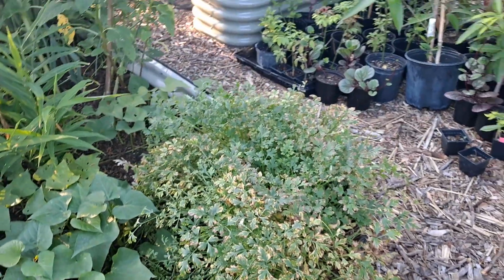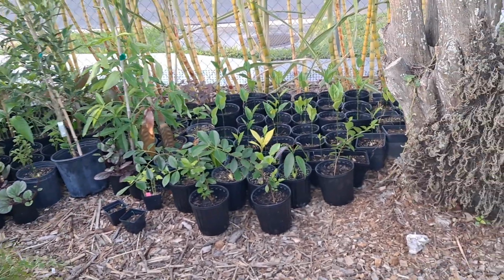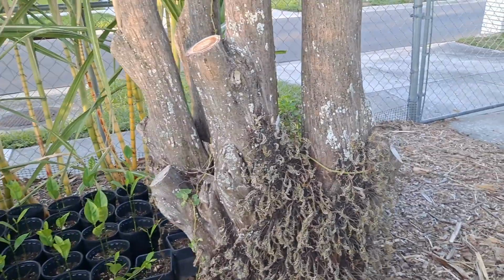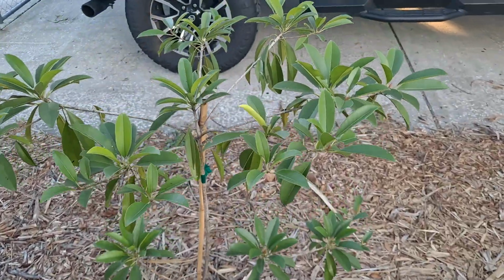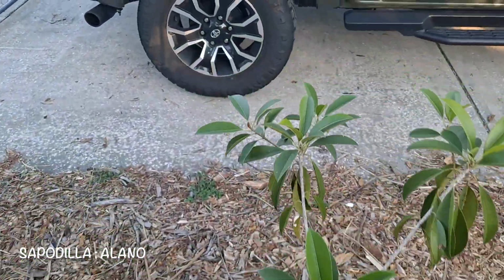Okay, moving on. I think that's about it. And this is another sapodilla. This one is Alano.